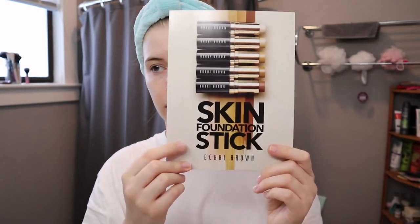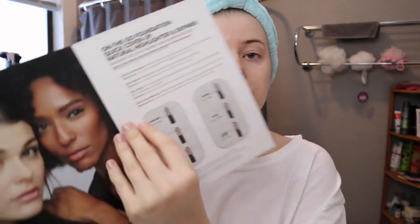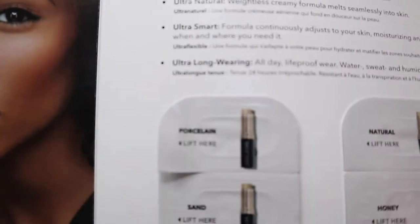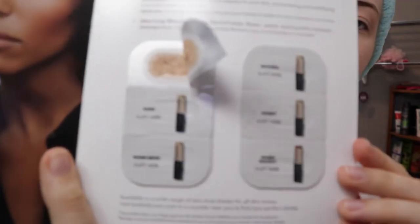And the last thing is the Bobbi Brown skin foundation stick samplers that I got instead of perfume. And I did message them about it, and apparently they were sold out of what I got. It would have been nice to know that. So usually I'm the lightest color, so I'm gonna use porcelain. Okay. That's how much product you get.